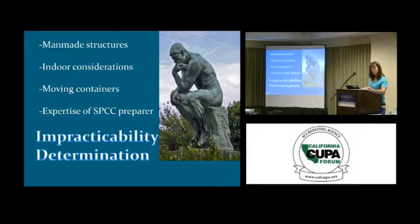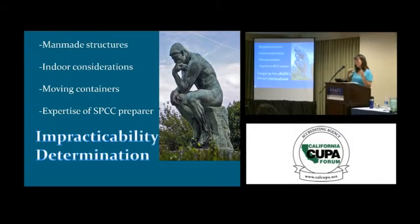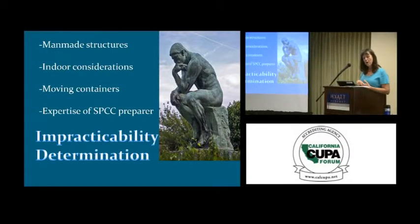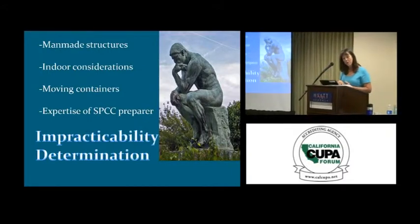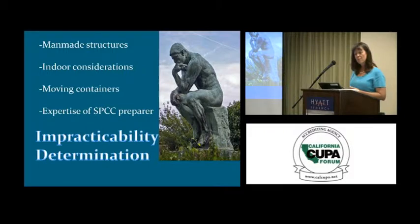All right, so we've covered, hopefully everybody understands the concepts of general and specific containment. We have gone over it a few times. If you're still a little unclear, you can definitely come up after class. Hopefully you'll leave here having a better idea of the difference and when they apply. So let's talk a little bit about impracticability determination, possible exceptions and alternatives. I have this Rodin statue, thinking, because it always makes me think that as soon as I have stuff figured out, there's some kind of an exception to it. So that always messes me up.